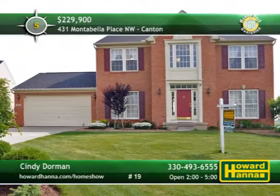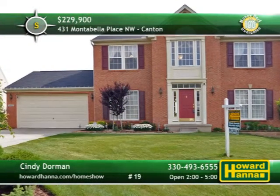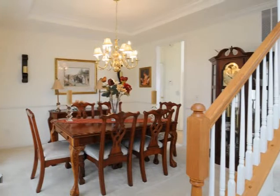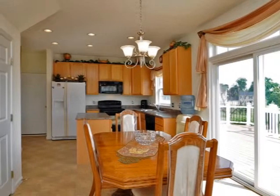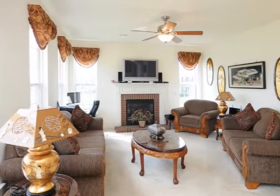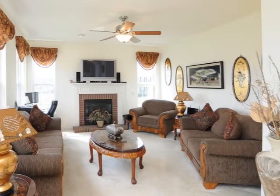Part of the community of Montebella Estates, this 3-bedroom, 3.5 bath residence in Canton is just like new. A loft overlooks the open foyer, which flows into a formal dining room topped by a tray ceiling. Plenty of cabinet and counter space are available in the eating kitchen, which also features a pantry and a center island. A fireplace stands at the far side of the great room, and 700 additional square feet of living space can be found in the finished game room.